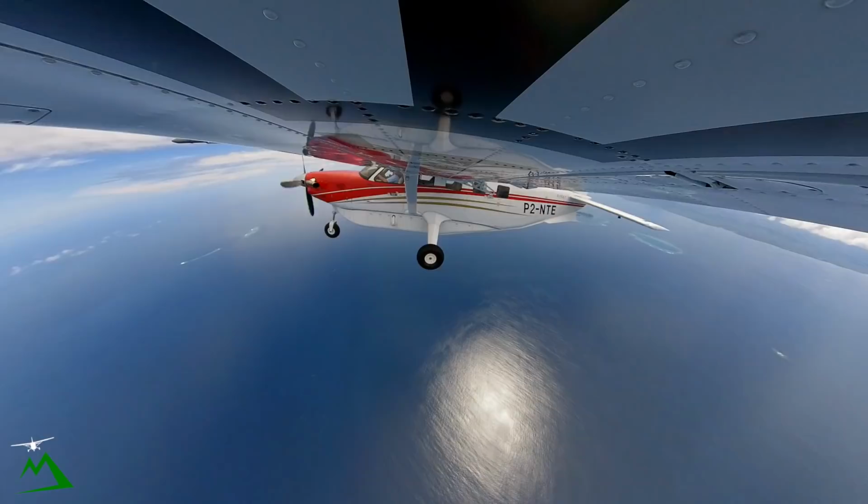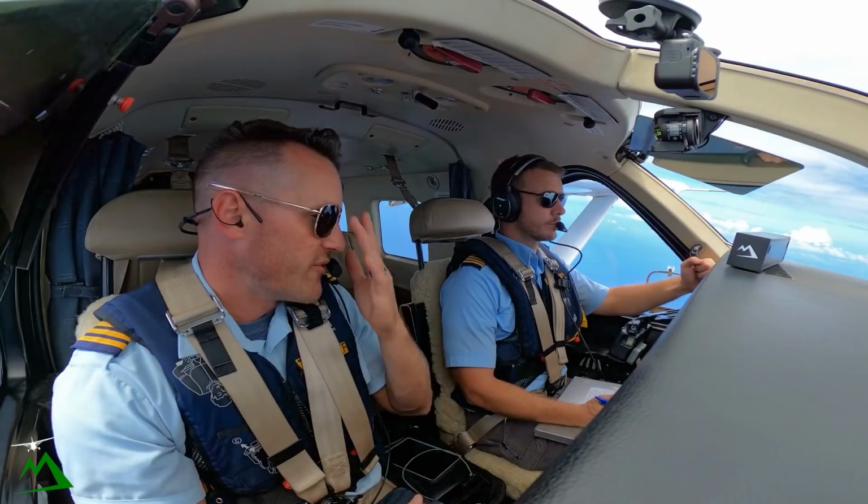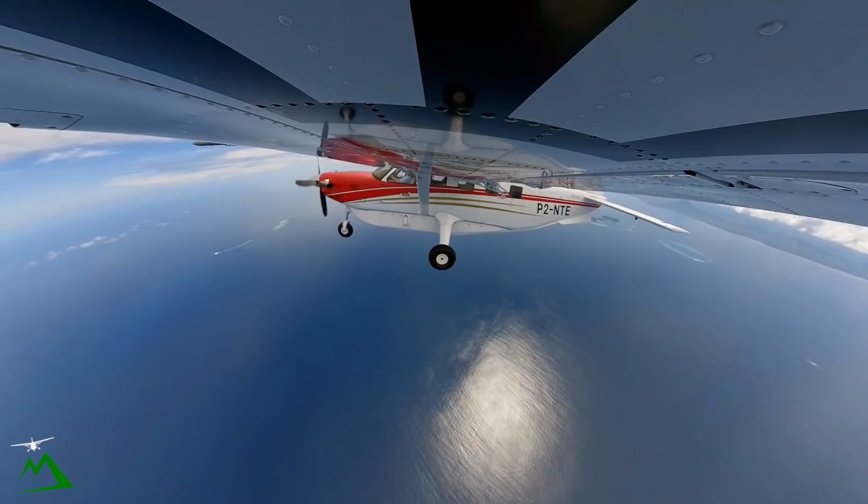Same with, like, if we were to climb up to 17,000 as opposed to 11, it'll take us longer to get up there, but then we're going to be in a descent for a longer period of time, and it evens out at the end. We're very close.